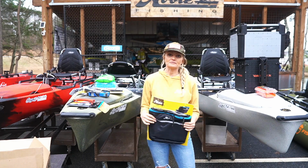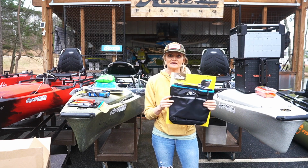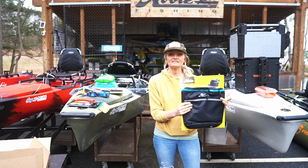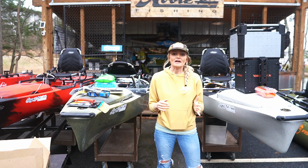Next up, we got to talk about some storage solutions. So a couple different options I like to recommend for kayak anglers. One is for the back of the seat. It's the Vantage seat bag. You can put a lot of personal items in here. You can put plastics in here. It's a great simple accessory that holds a lot of gear and mounts right onto the back of any kayak seat.